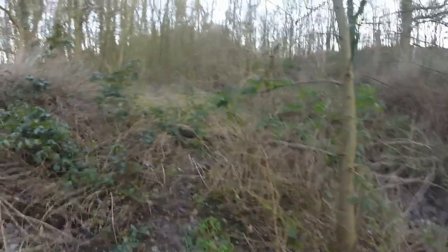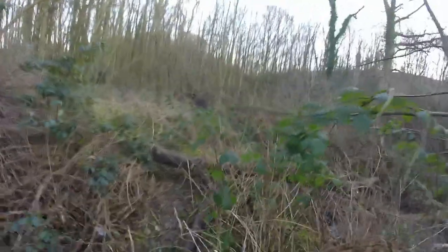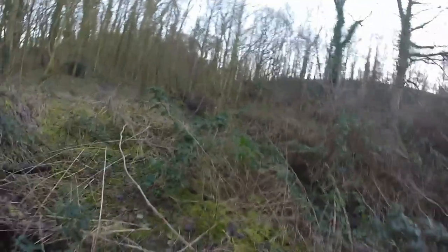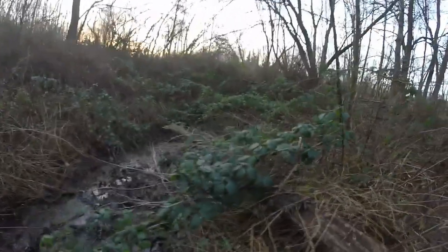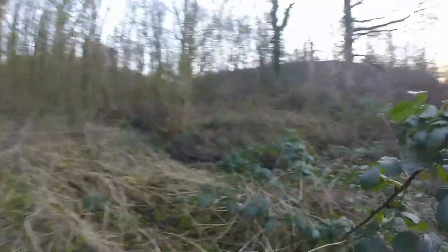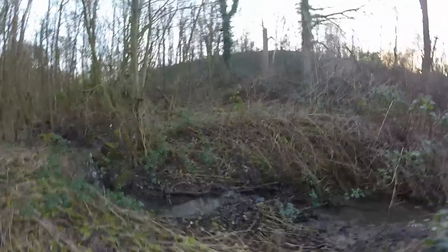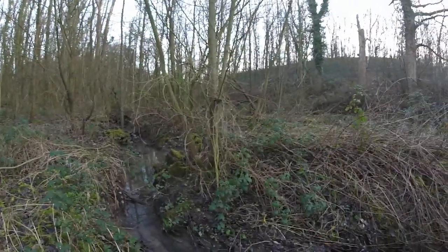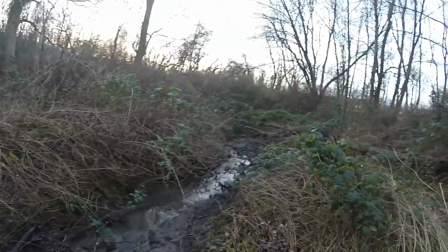I think I may have walked straight past that second culvert. I was aware there was one, because somebody had told me their house had flooded because a culvert had been blocked. Let's have a look. Yeah, defo. Oh, it's nice to make a new discovery.